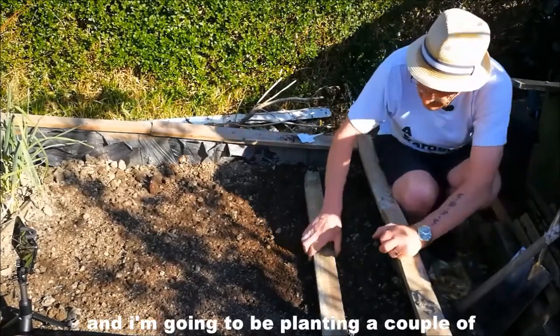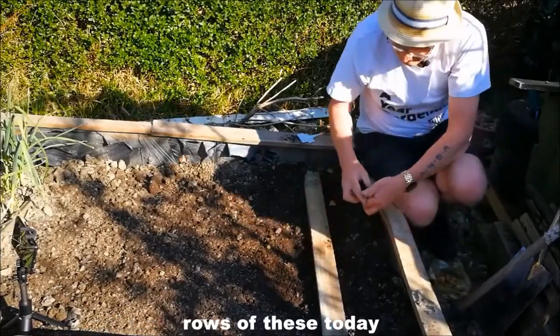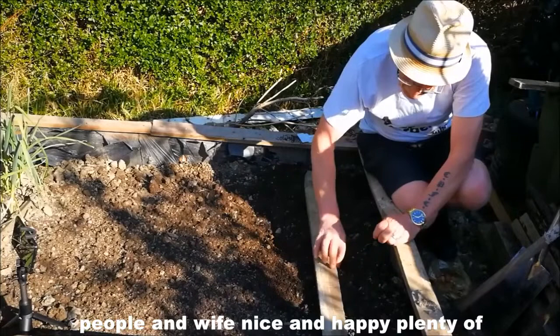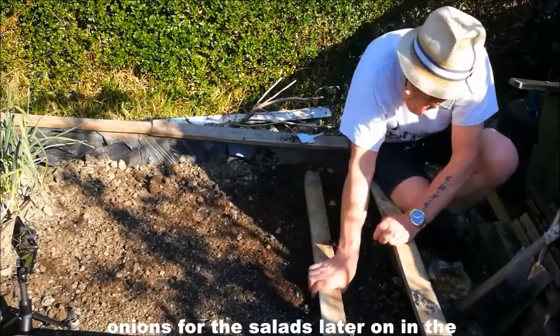And I'm going to be planting a couple of rows of these today. Keep your wife nice and happy. Plenty of onions for the salads later on in the year.